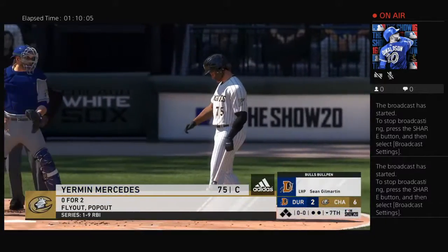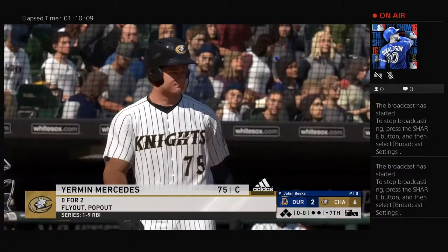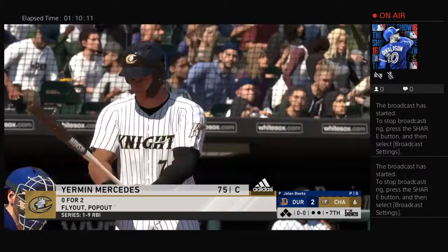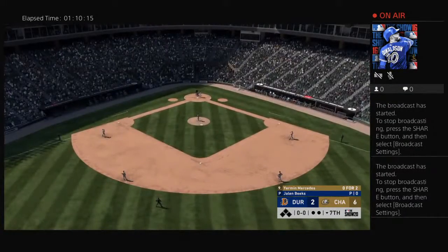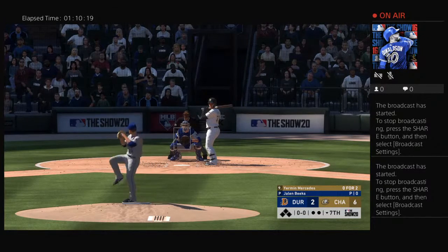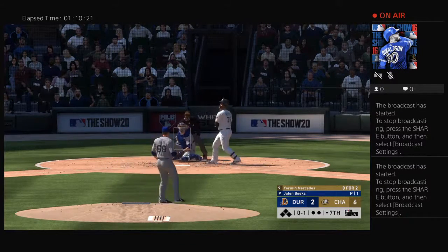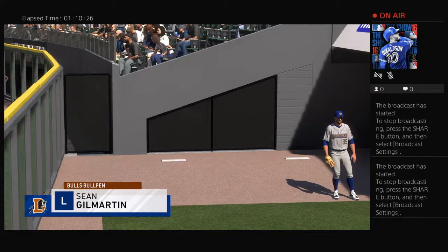Bottom of the inning now, and next to hit is the catcher, Yerman Mercedes. First pitch of the at-bat. Fastball in there for a called strike. And now a left-hander will start to get ready in the bullpen.